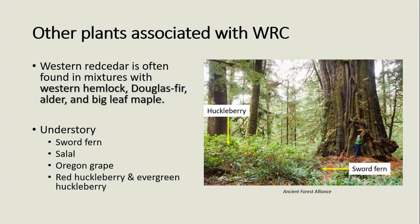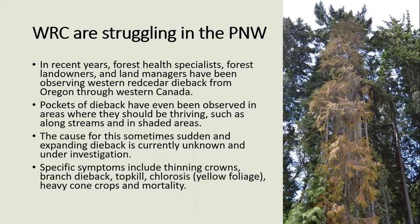So this is a great example here of a giant Western red cedar, and all in the understory is huckleberry and sword fern. So after that introduction, we can get into what's the issue and how can we help?